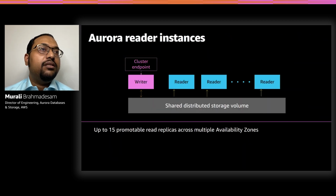Let's look at the availability in terms of multiple reader nodes as well. So as I mentioned, this distributed storage volume is multi-attach capable. That means that we are able to attach 15 read replicas across multiple availability zones within the same region. So there can be one writer and 15 readers attached to the same storage volume for this database cluster.